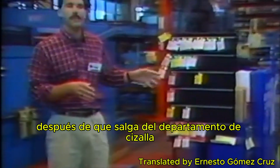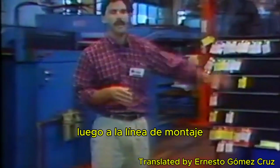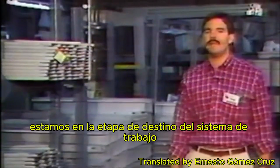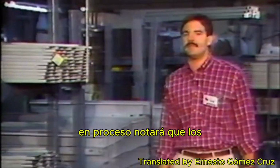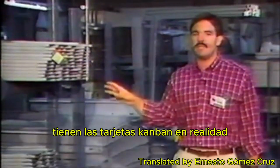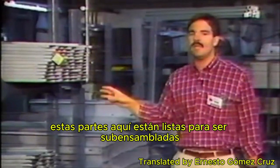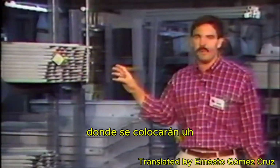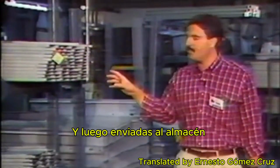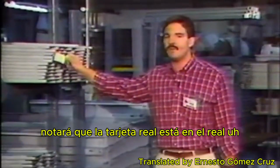After it leaves the shear department, we'll move over to the punch press department, then over to the press brake department once again, then to the assembly line, where we will resupply the stock of the work in process. Where we are now, we're at the destination stage of the work in process system. You'll notice that the racks alongside of me have the Kanban cards actually on them, and you'll also notice a couple of racks that do not have Kanban cards. These parts are ready to be sub-assembled, where they'll be put directly on the assembly line and then routed to the warehouse.